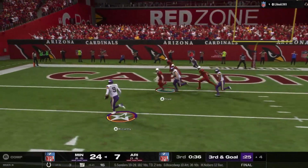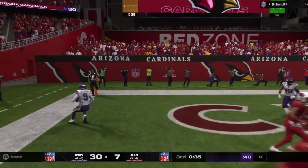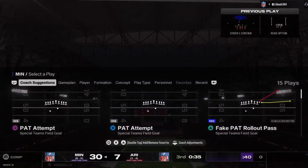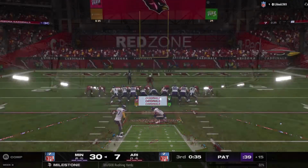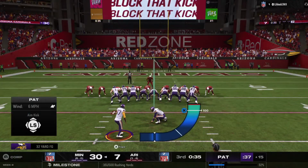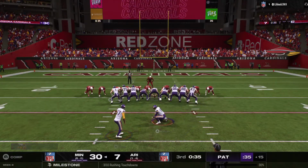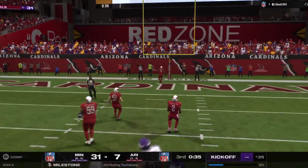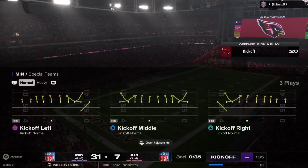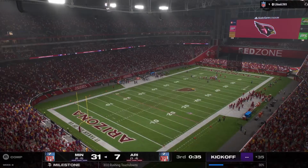3rd and goal. He keeps it left on the option. And he's in for the touchdown. The Vikings push their lead further to start the half. J.J. McCarthy, the touchdown. His 4th total score of the game. That one splits the uprights. And the Vikings make it a 24-point ball game.